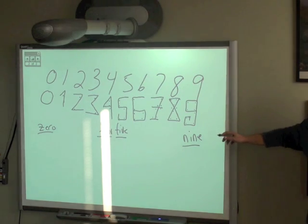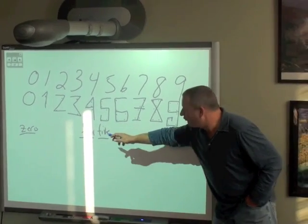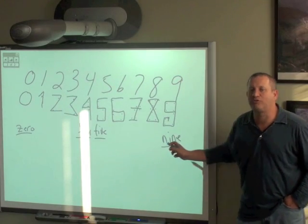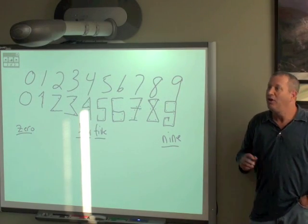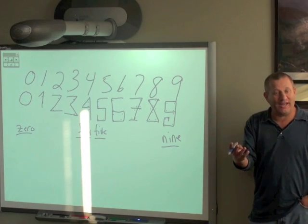Those 4 numbers are the only numbers that use 4 letters: 0, 4, 5, and 9. So how many numbers use 4 letters? 4. Isn't that interesting? There are 4 numbers that use 4 letters.